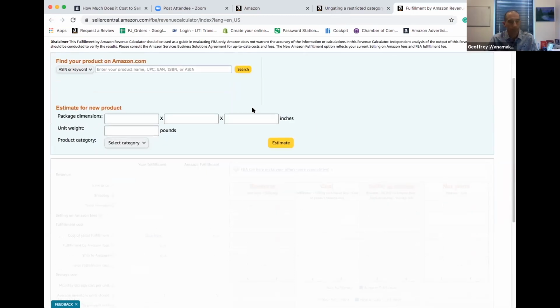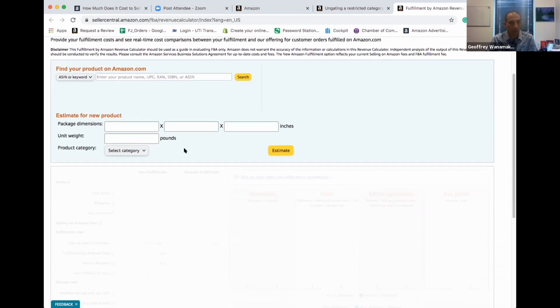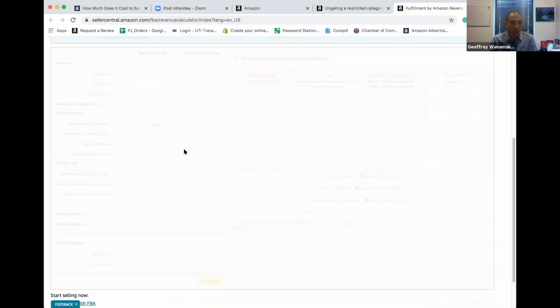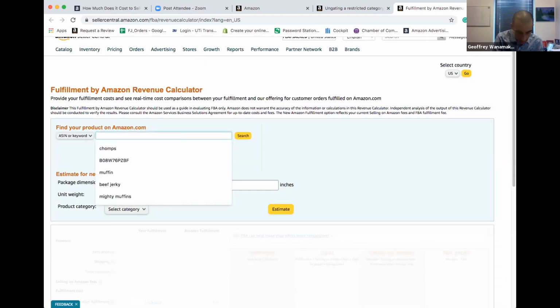Okay. So this is what's called Amazon's revenue calculator, and we've looked at this before, but this is a tool essentially that can kind of dictate whether you should be using Fulfilled by Merchant or Fulfilled by Amazon.